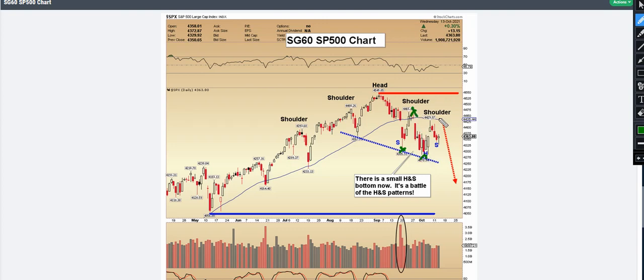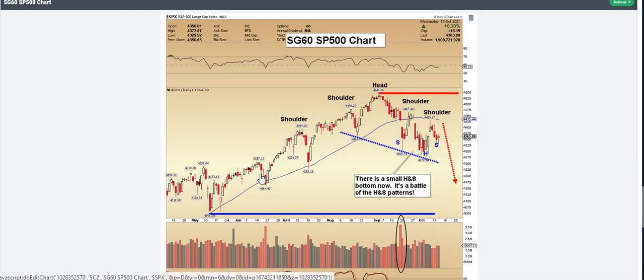So at this particular point, there is a little bit of an inverse head and shoulder pattern, which could actually argue for a test to the double top. But what I'm looking at here is the series of lower highs and lower lows. So if the market makes a move through this area, then it targets all the way down here. That is the one thing we are watching closely.